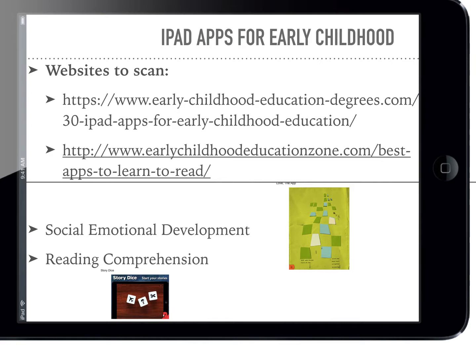And for reading comprehension, they also listed on the 30 iPad apps for early childhood a reading comprehension app called Story Dice. That could be definitely a great way to recall important details in the story and for children to actually make meaning and express their comprehension or understanding of specific elements of the story.